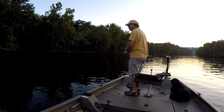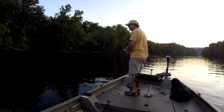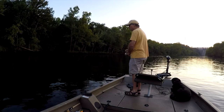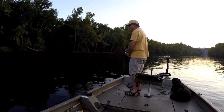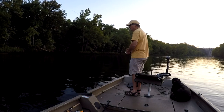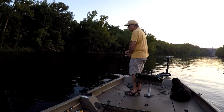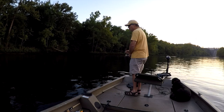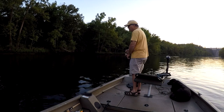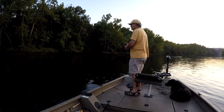And some of us are starting to go to 2-pound line now. The water's clear, the fish are getting a little finicky during the day. That early morning bite is the best, from about 6 o'clock to 8:30. Other than that, try to stay in the shade as long as you can. Nothing on the first cast.